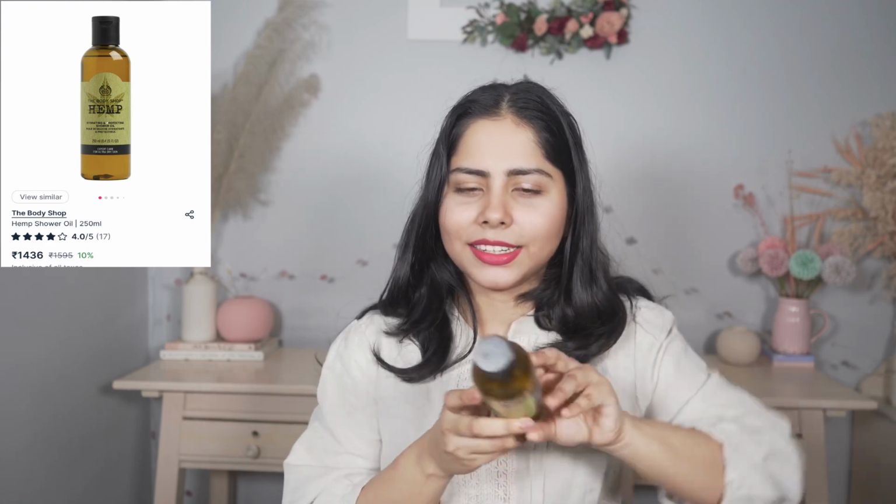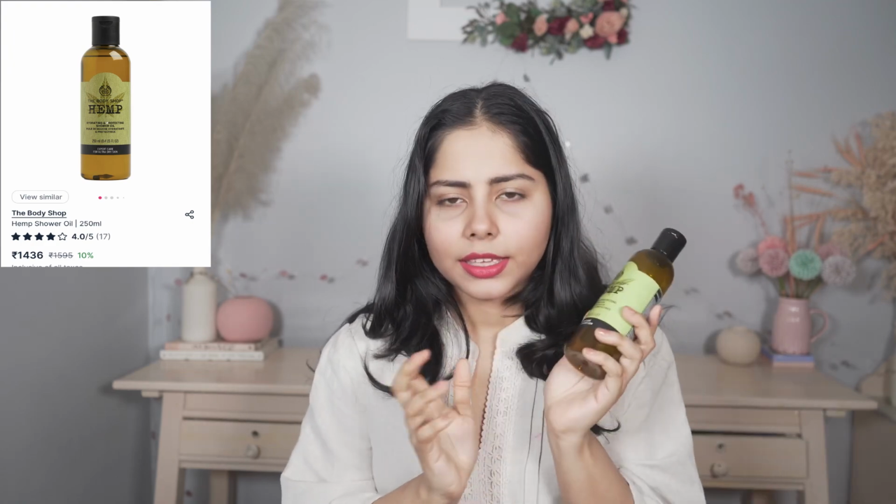And now I have another body cleanser. This is actually a body oil. This is the best shower oil I've used. This is from the Body Shop, their hemp shower oil. But wait for their sale. Don't buy this at full price because Body Shop gives good sales now and then. My most favorite shower oil ever.